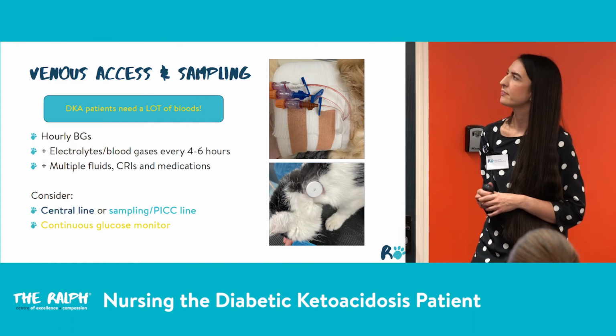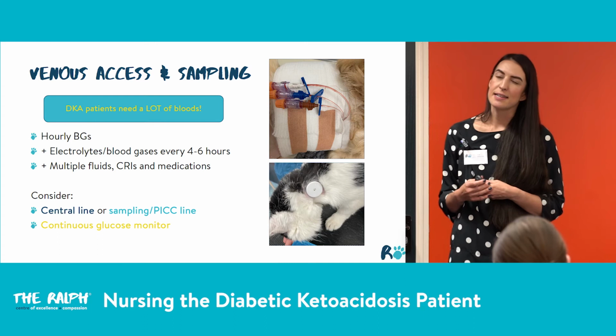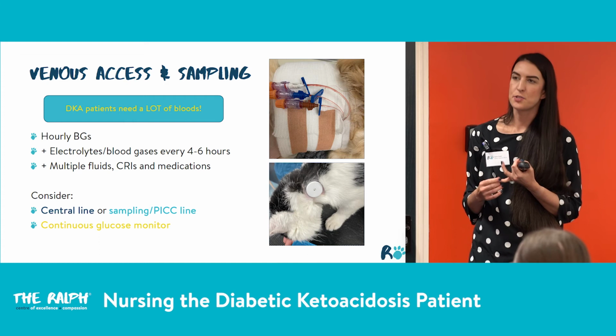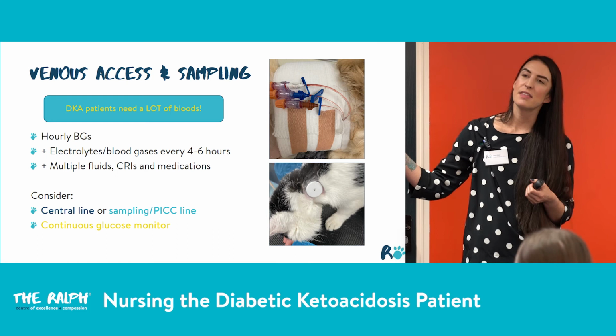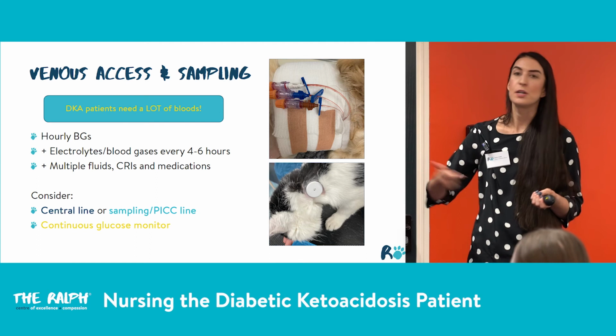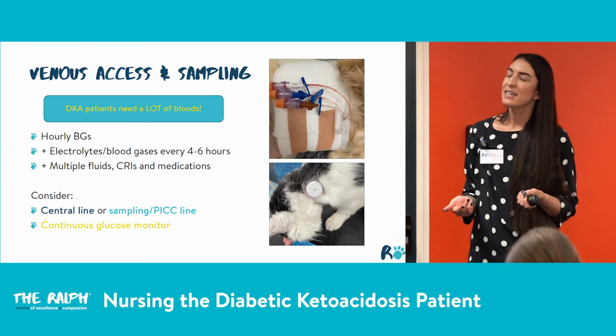Another really important thing to think about for these guys is venous access and sampling. And this is an area where we as nurses can really advocate for these patients. Because if they're having hourly blood glucoses, they're going to be pretty miserable quite quickly with the amount of pokes they're having to have. In addition to this, they're also having electrolytes or blood gases about every 4 to 6 hours, and multiple fluids, an insulin CRI, maybe a glucose CRI, and IV medications. So we're going to really, really quickly run out of veins.